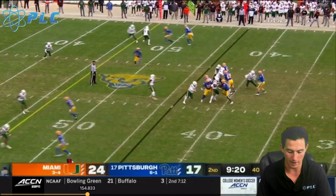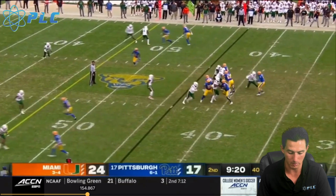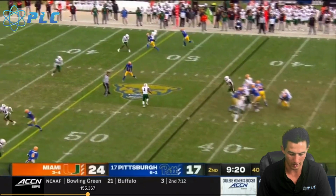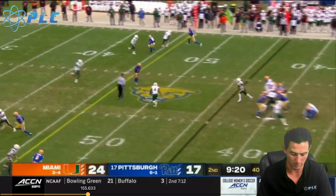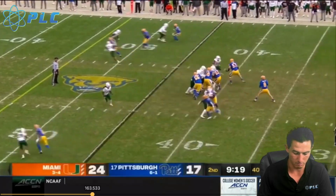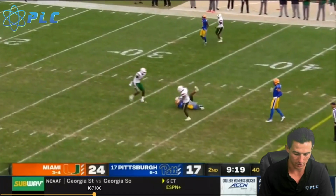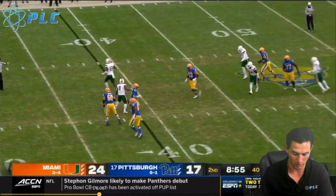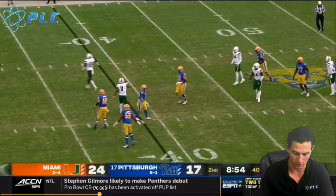But you can see that Kenny Pickett does get a little bit flustered under pressure, right? Like this one, he just threw in the dirt, and I don't know if he thought the safety was there, something like that. That was definitely a makeable throw, and something he's going to be asked to do at the next level for sure, is be able to throw with a lot of pressure on his face, and that seemed to be the game plan here for Miami.